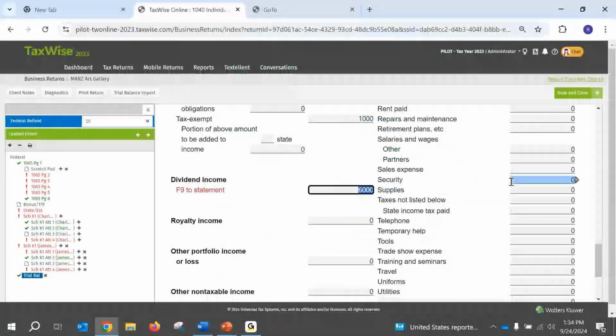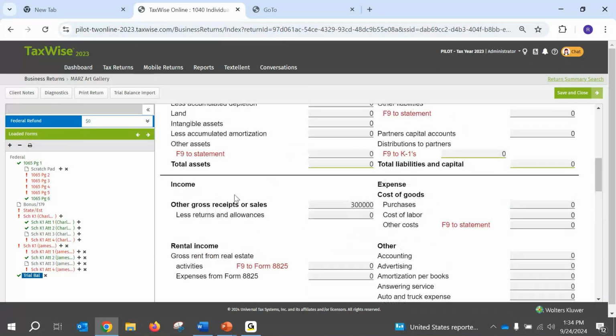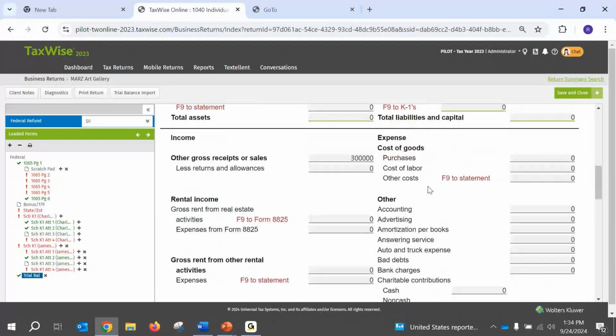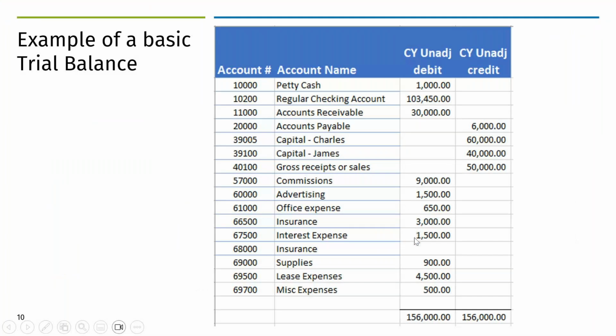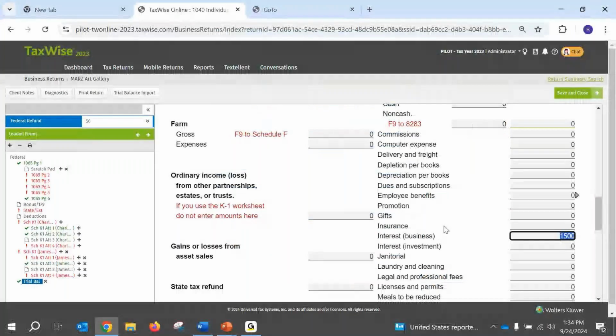When I go to the right-hand side of this part of the worksheet, these are my expenses. So income's on the left, expenses on the right. As we scroll down, I would find the interest, and I would match it up to my trial balance. I believe that said $1,500. Let me double check. It did. If we go to insurance, one line above, we have $3,000. So I would go find the insurance section. I did 30,000. Let's change that back to 3,000. And this will be your general input.